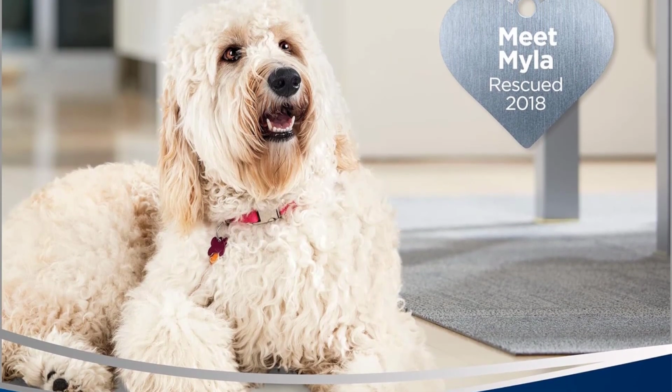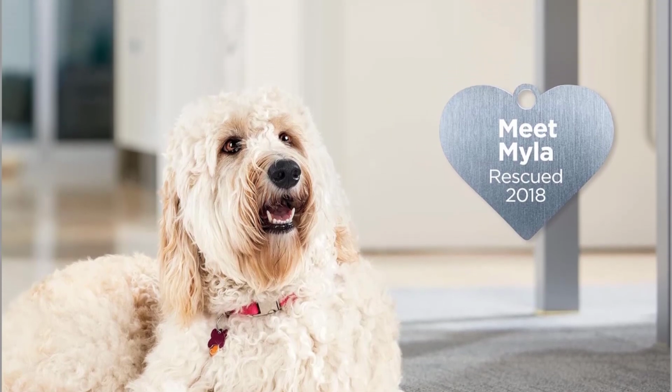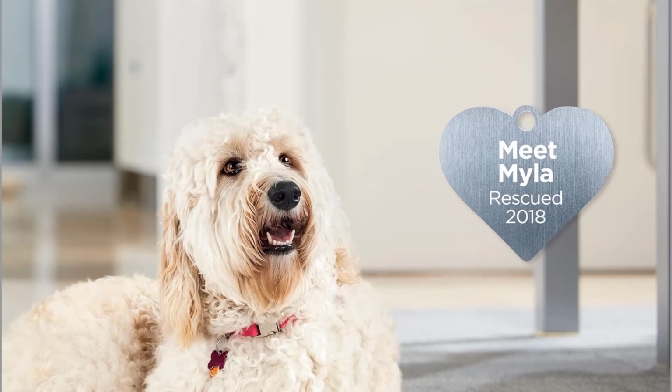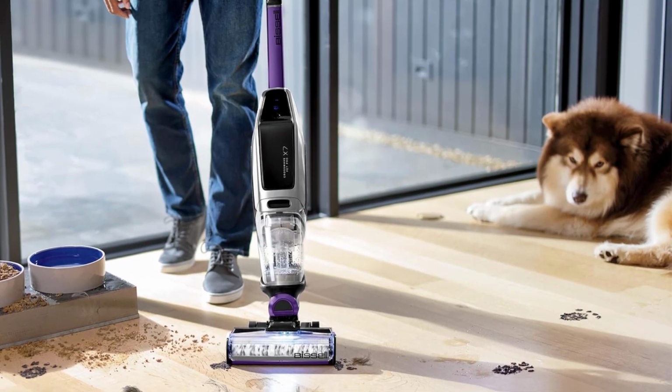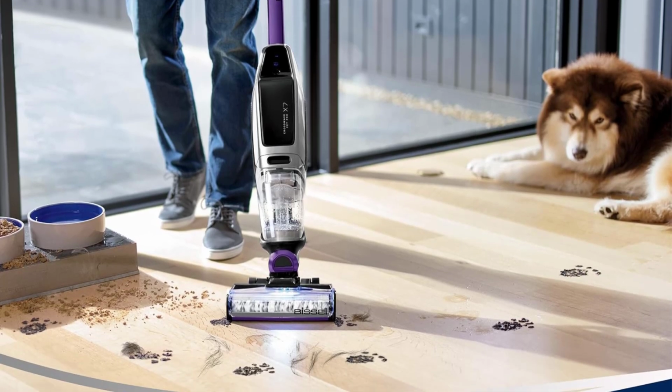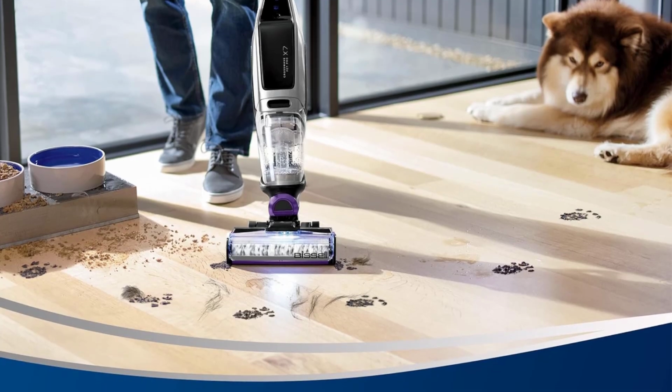With all this being said, this model sits just between the median price of vacuums we've tested and the highest. Because this worked so well across all the surfaces we tested and because of how easy it is to maneuver, we found the price point to make sense. If you want a vacuum that prioritizes user comfort, this one would be a great purchase.